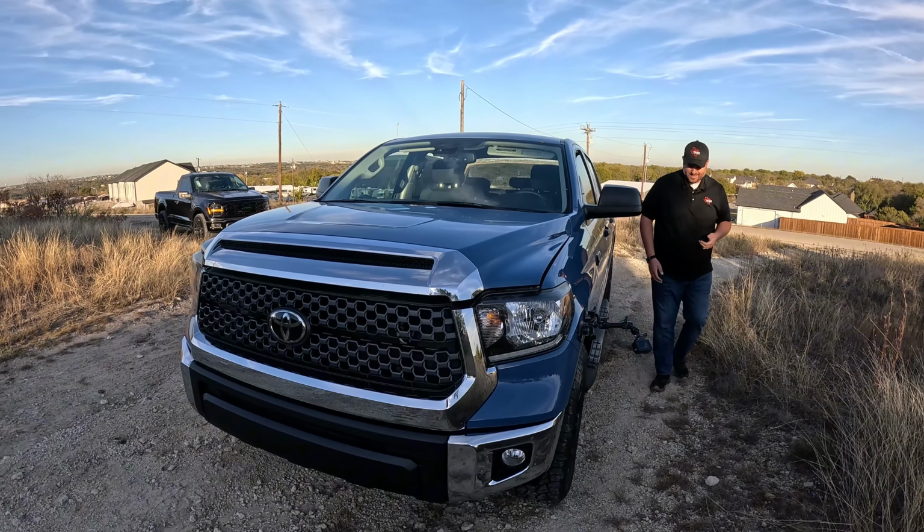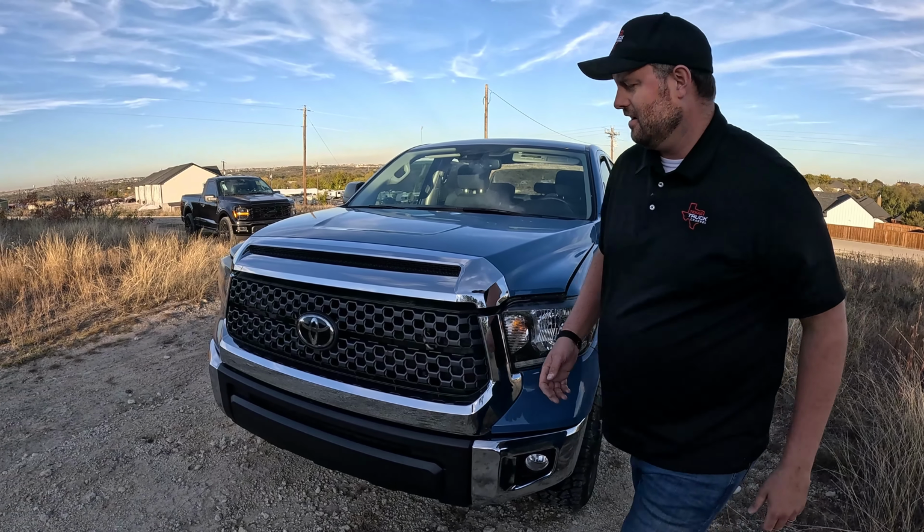Hey, I just pulled that hood latch. I think it's never been pulled before. That's how reliable these things are. Okay, so let's open this thing up.